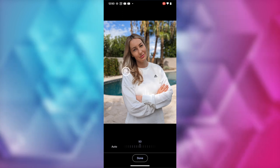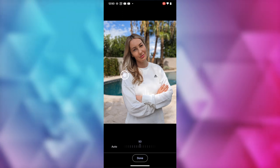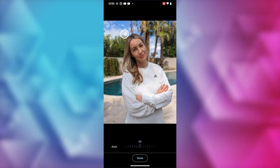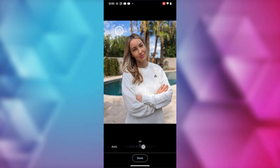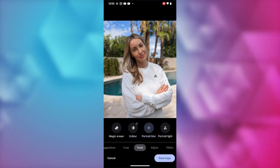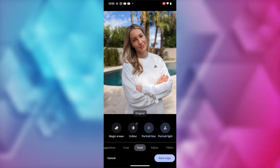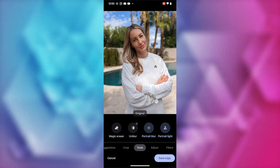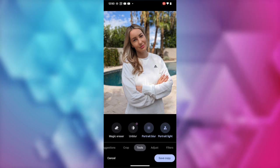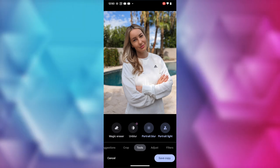As we move this circle around, you can see how the light changes on the image. So I think I like it here. It kind of fills out that light on my face a bit better. And you can adjust the amount of light as well, and tap done when you're done. If you hold down on the image, you can see the original. And when you let go, you can see the edit. So tap on save copy if you're happy with the changes.